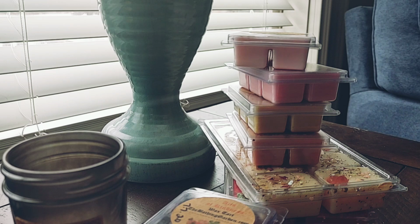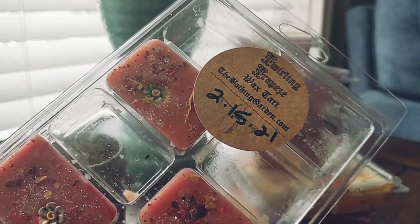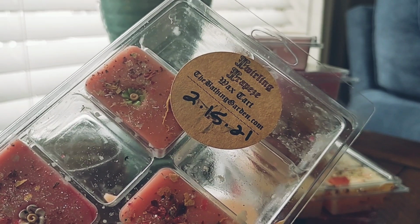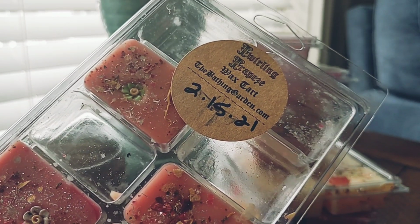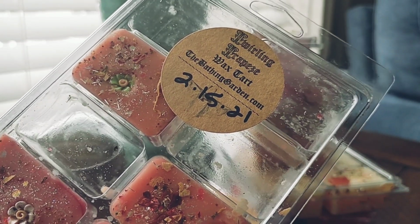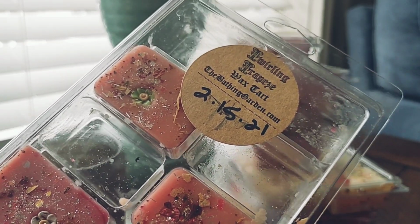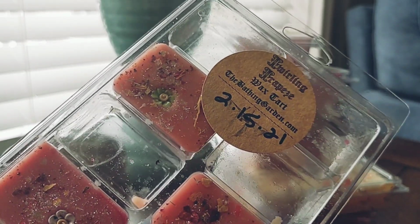I was also able to work on some of this clam from the bathing garden. This is one of the larger clams. This is in the scent Twirling Trapeze. This is blue cotton candy, sparkling strawberry soda pop, and raspberry blueberry ribbon candy. To me, this smells like a sweet strawberry scent. You don't really get any effervescence from the soda pop, but you do get that pink and blue cotton candy scent. So I really enjoyed this, and this is a strong thrower.